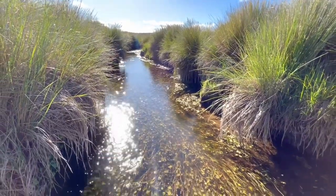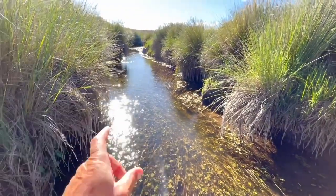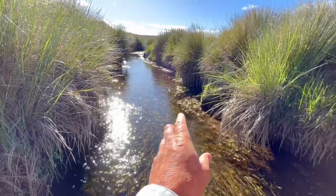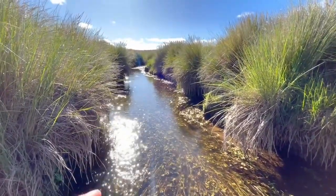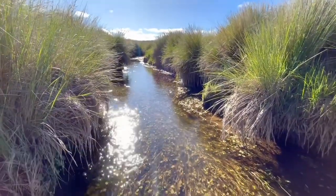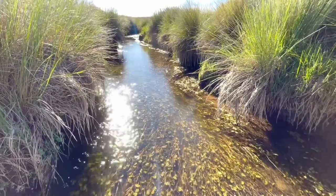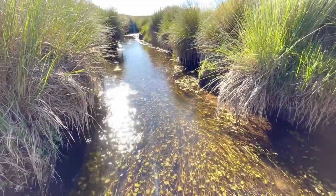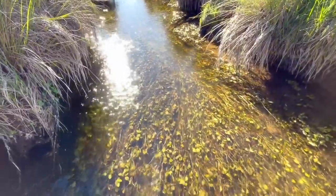Just thought I would show you this little feeder stream. There's heaps of these little feeder streams coming into these lakes. And it's probably at some places a metre wide to 2 metres wide. And they're so deceiving. They catch me out every time. And just to warn you how deep they can get.